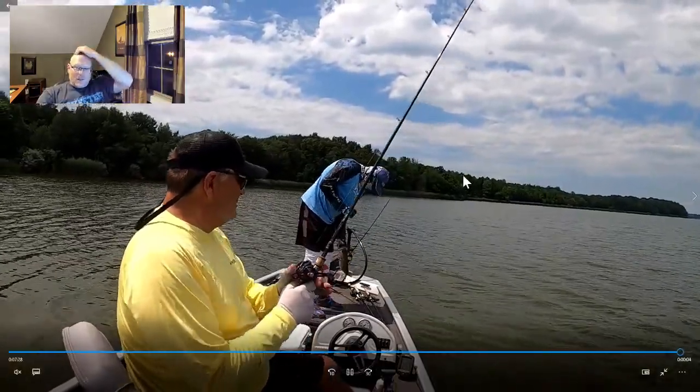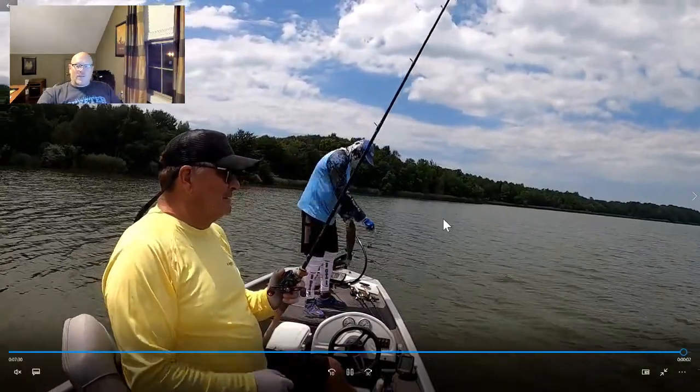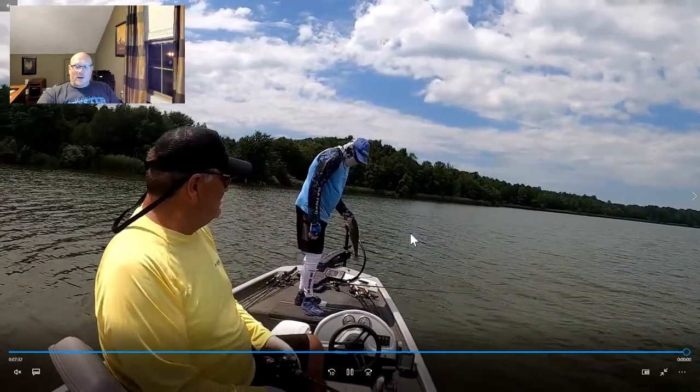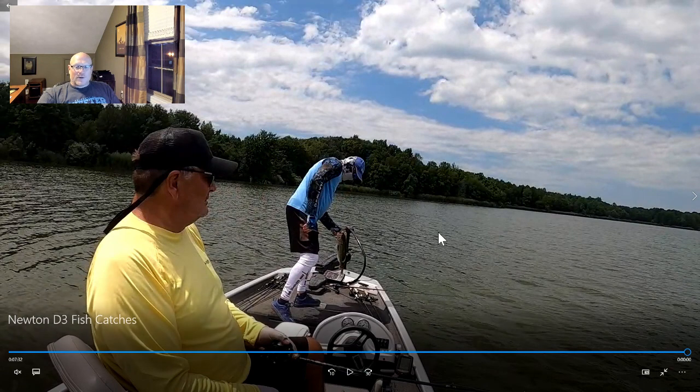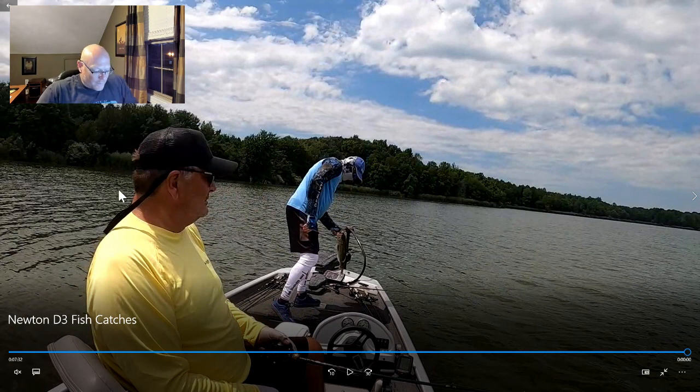And that was our fish on day 3. About 4 hours of fishing, 4.5 hours of fishing, catching 20 pounds with 5 overs, and catching several others that are just under 18 inches. So really good day out there.